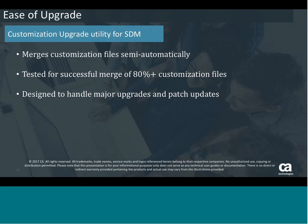We have also focused on ease of upgrade, specifically in the area of Service Desk Manager. Traditionally, a big friction point in SDM upgrade has been the error-prone and time-intensive aspect of merging out-of-the-box files with the custom files in an implementation. So with this release, we are introducing a utility that will help administrators merge their local custom files with the updated out-of-the-box files in the installation media.